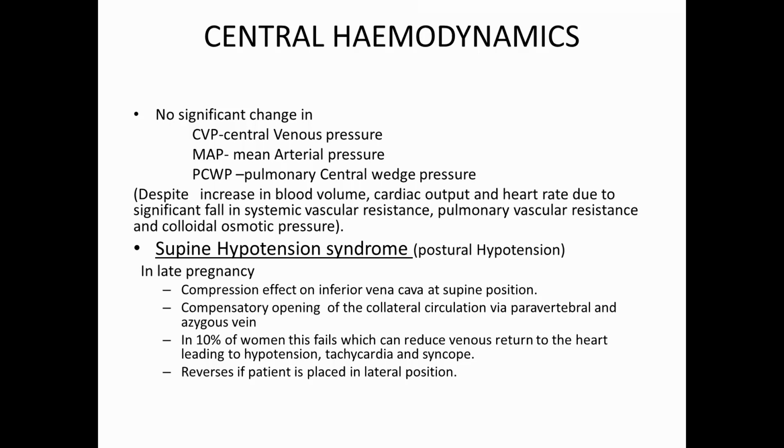So if you tell the patient to lie on the left lateral, because the pressure in the artery is very high, the gravid uterus will not significantly affect the abdominal aorta. But in the vein it is the opposite, the pressure is very low. So if you lie on your back or on your right, you can press on the inferior vena cava, which is on the right, and reduce cardiac output and can cause syncope, supine hypotension syndrome.